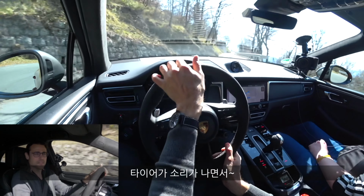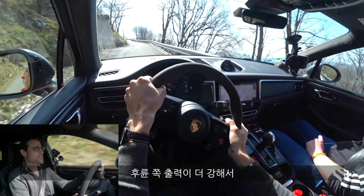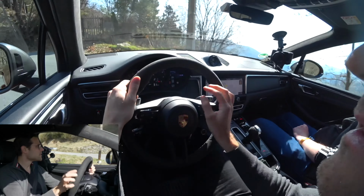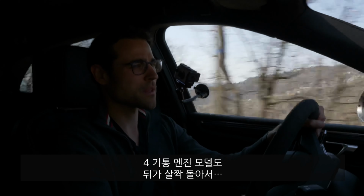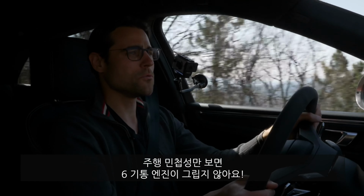A little bit of the tire scream. Now nicely done. More rear drive than from the front, and that really pushes me out of the corners. That is so cool. Lovely, just absolutely lovely. Little bit of sliding around in the rear, so that is even possible with that 4-cylinder. So from the driving agility, you do not miss these 2 cylinders at all. It's such an awesome vehicle.